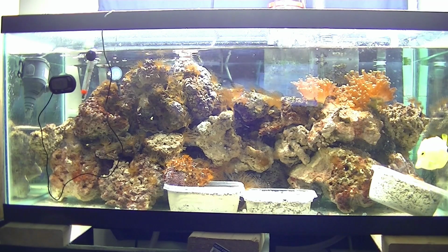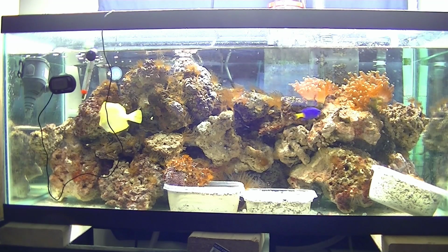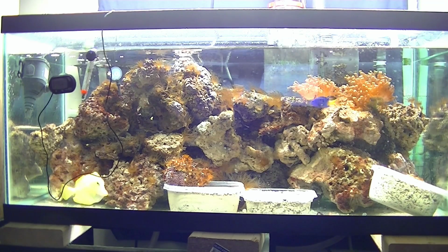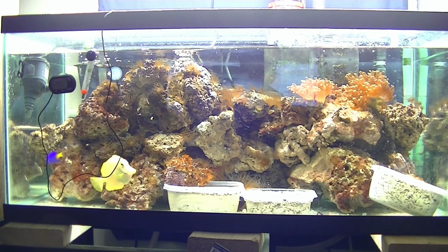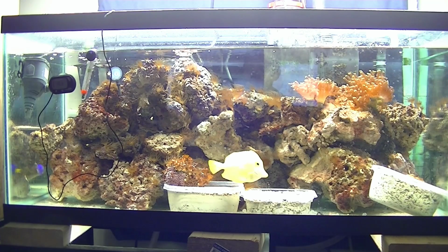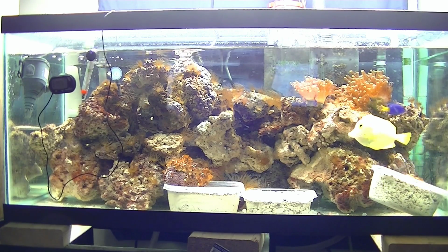The next thing I want to do is, it came with a bunch of crushed coral. I've got just a couple tubs of it sitting in here just to keep some of the beneficial bacteria that was actually in the coral itself. So I want to wash the rest of it out. It's probably about two 5-gallon buckets, 3/4 of the way full. So wash that out really good, so I'm putting in clean substrate.